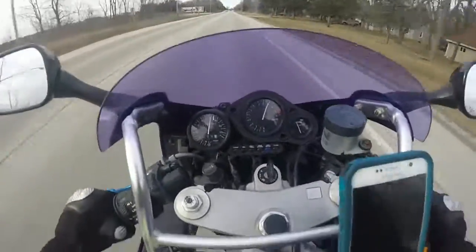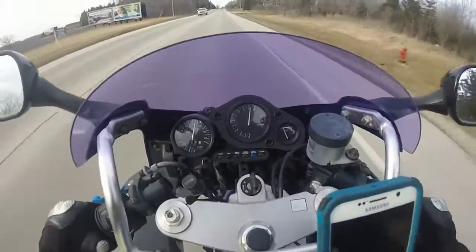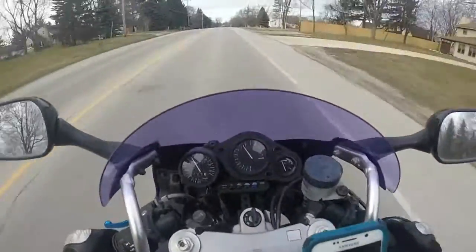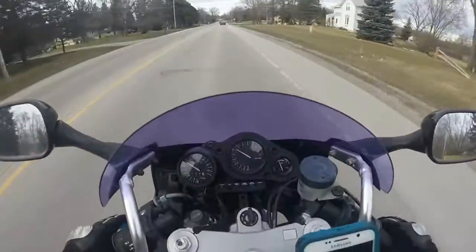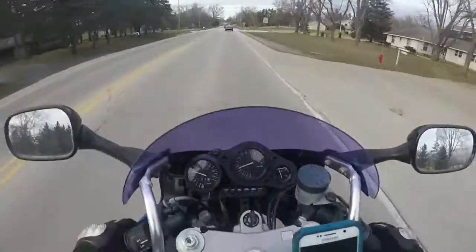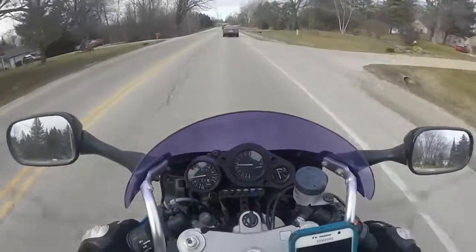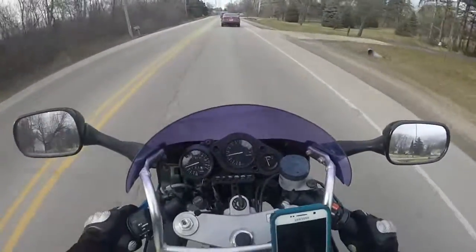Yeah, that was a lot of power right there. I'm doing 120 right now, and I just went over a little tiny bump, and it almost made me fucking spin out. That was really scary. Just a little tiny bump in there, and I was spinning the fuck out for a second.